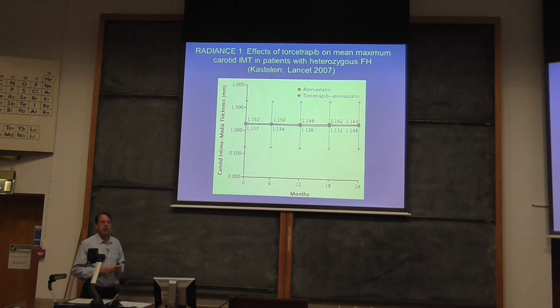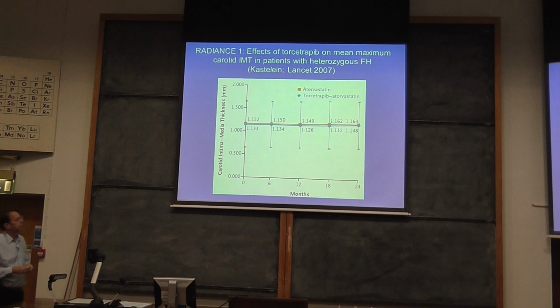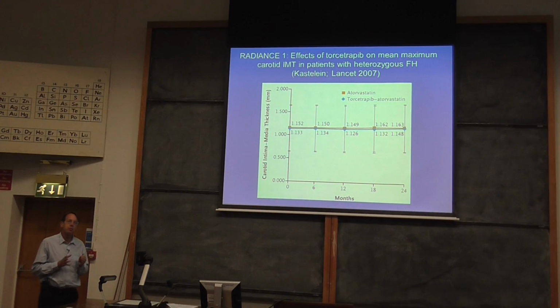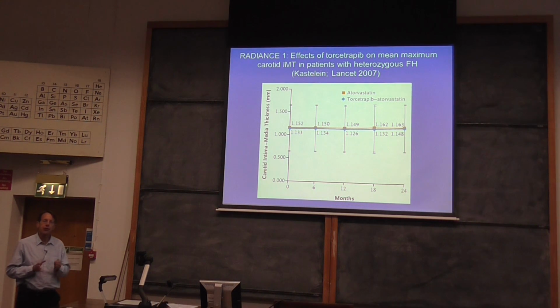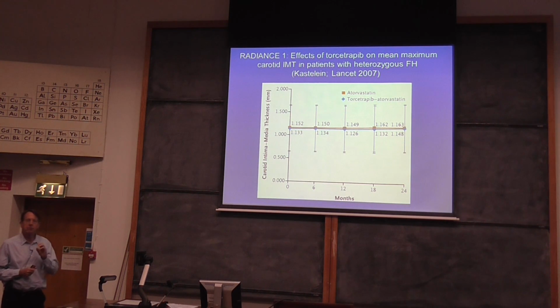One interesting observation was that in parallel with that clinical outcome study, there were a series of imaging studies conducted. The idea behind these imaging studies is that maybe this would be a way of doing more efficient trials in smaller numbers of people that would allow you to look at the pathology. So if by lowering LDL cholesterol and increasing HDL cholesterol you're reducing atherosclerosis in the arteries, then you should see changes in the arteries that you can measure with imaging that would be predictive of improvements in clinical outcomes.